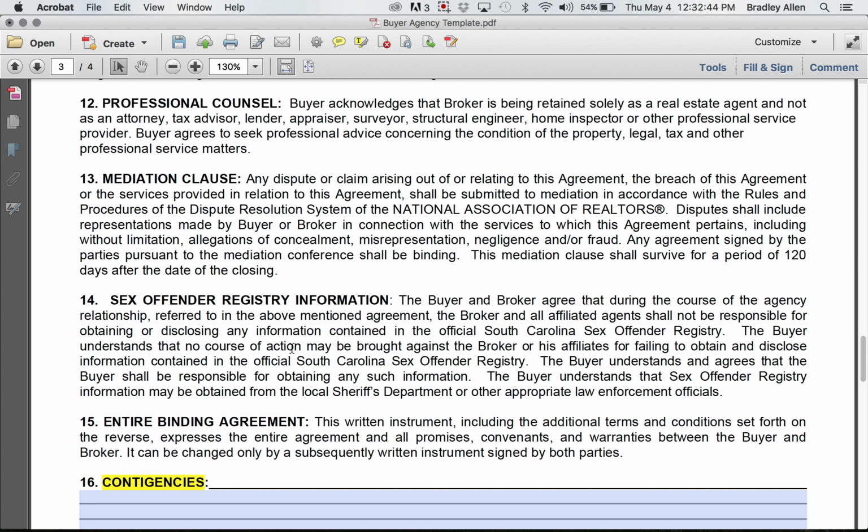12 goes on to say that we're pretty much only being hired as real estate agents. We are not any other sort of professional. So please don't let us act that way and don't rely on us in that sense. So we're not attorneys or tax people, lenders, appraisers, or surveyors, engineers, inspectors, or any other professional service. What we are, we're quarterbacks. So if you have a question or there's a problem that comes up, we're going to get you to the people that can best answer your question, and that's those professionals.